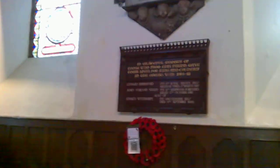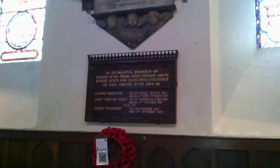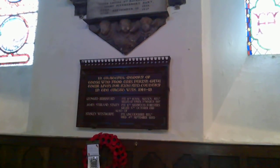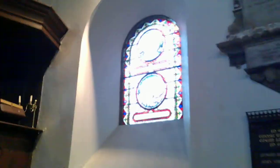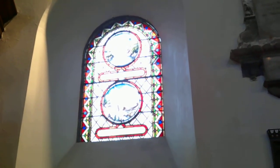You've just got the three men, but in each case we have their regiment and where or when they died. It's notable that Stanley Westhope at the bottom, of course, died after the war, but the suggestion is he died from his wounds. 1861 window with the royal arms. And here we've got the Noah's Ark window, which is always great fun. I mean, the depiction of Noah's Ark is completely, well, it's a house on a boat.